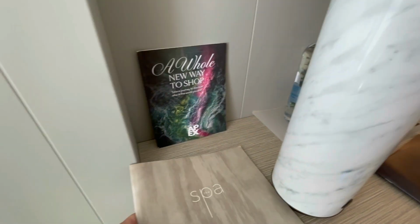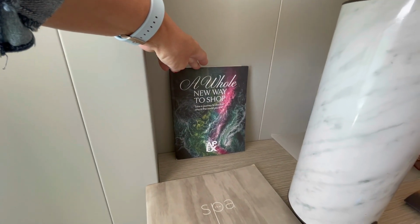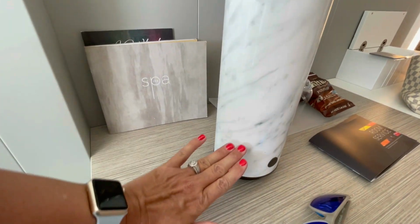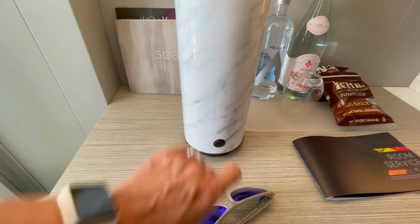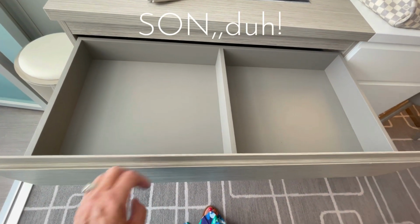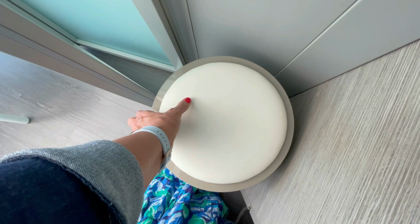Let's see. We have a spa book. We have another Whole New Way to Shop, Celebrity Apex book. And that's just back there. We have this lamp that you cannot even move back like I would normally have done. And then you just turn it on by pushing that light. These are the drawers that my son-in-law and daughter-in-law will be able to use. Right here, all 3. You have this that can convert as more storage or an ottoman, one or the other.